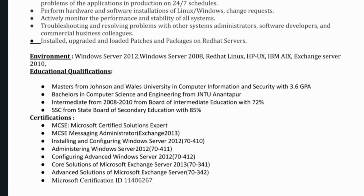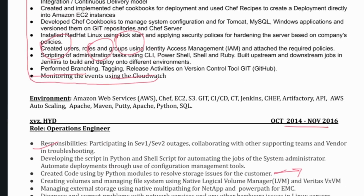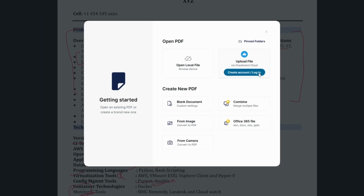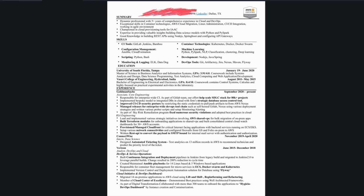And again, certifications and all, if you want to highlight certifications, you have to mention them at the top or give some images at the top. That's more than sufficient. Okay, now let's look at a good DevOps resume. So this is the good DevOps resume and has similar experience.